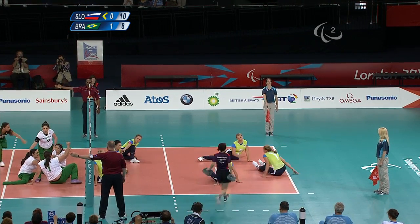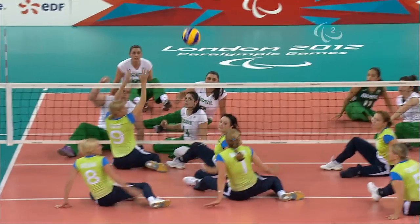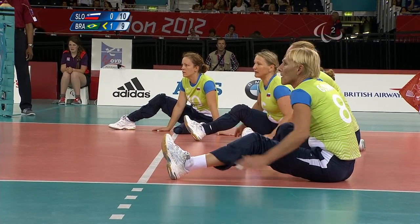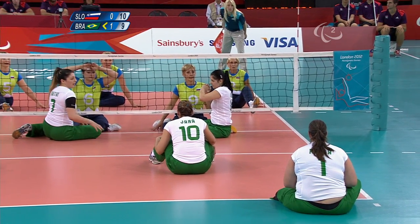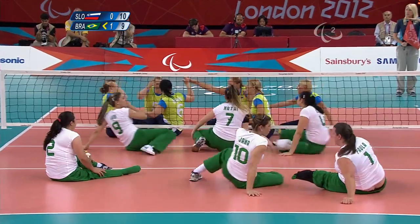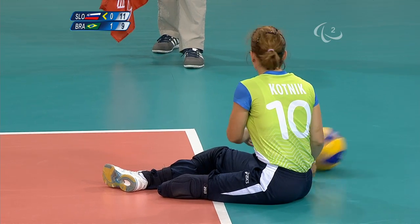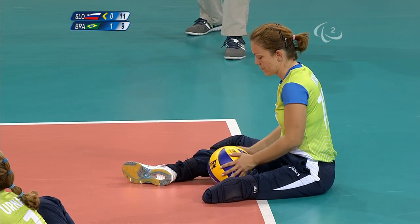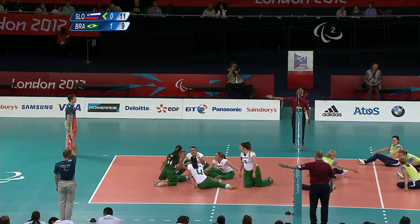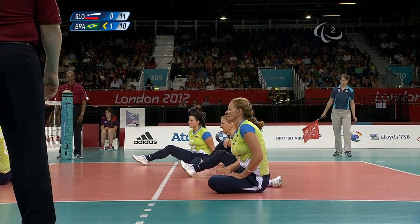Oh, yes. Nothing they could do about that. Well, when it's as close to the line as that, really no answer. So Brazil to serve, trailing only 10-9 now. Every time Brazil win a point or two, the Slovenians just pull something out of the bag. Sasha Kotnik now to serve for Slovenia. Well, it was nearly perfect. Nearly an ace, but in the end, just long.